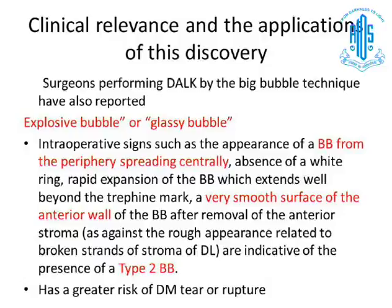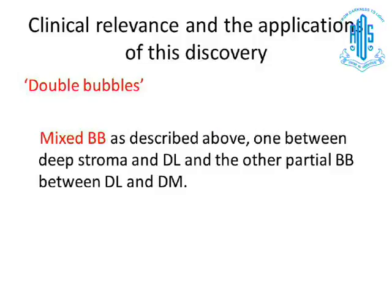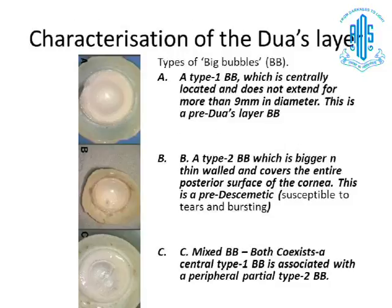The implication of identifying type 1 and type 2 bubbles, because of the identification of the Dua's layer, is that in type 2 bubbles you have to be more careful because it's a thinner and bigger bubble, so you have to be very careful while making the paracentesis or debulking the stroma. The other bubble is the double bubble, a mixed type in which both types of bubble coexist, where the type 1 bubble is a large bubble and the type 2 bubble is a small central bubble. So these are the three various types of bubble you can see. The first is type 1, which is restricted to 9 millimeters. The second reaches from limbus to limbus, and the third shows both bubbles existing at the same time.